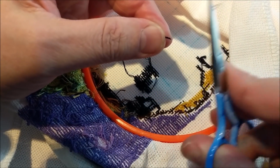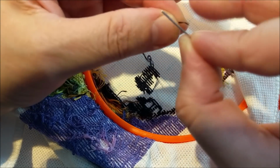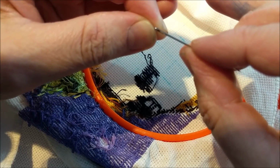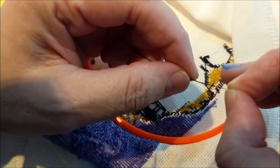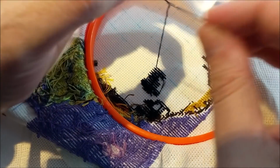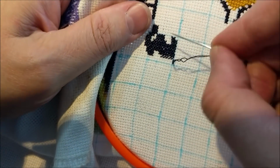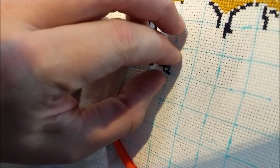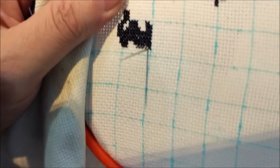I got to trim up my floss so I can thread my needle. Come on now. I think I'm gonna have to progress to readers because my little fake semi-prescription readers aren't good enough anymore. Maybe not. Did I just make a knot there? I did, didn't I? There we go. Pop that right through. It's all good.